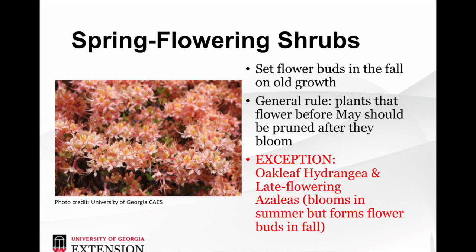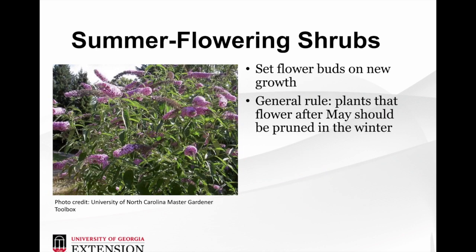The oak leaf hydrangea and the late flowering azaleas, they bloom in the summer, but they actually do form their flower buds in the fall. So you don't want to cut back an oak leaf hydrangea until after it blooms. Cut it back right after it blooms if you need to. And same with the late flowering azaleas. But those are going to bloom in the summertime. If you cut those shrubs back in the winter, and we'll get to it next with the rest of the summer flowering, you've cut the buds off. So they're, again, not going to flower.